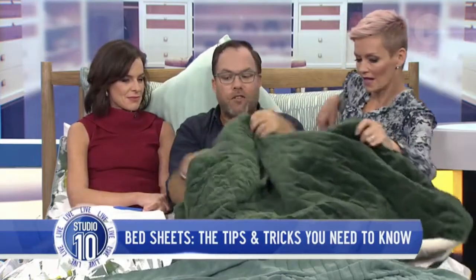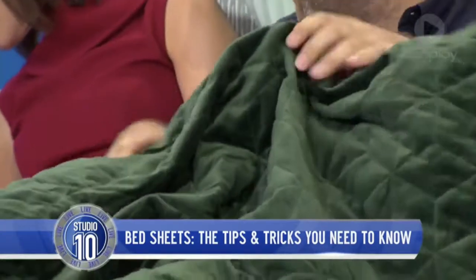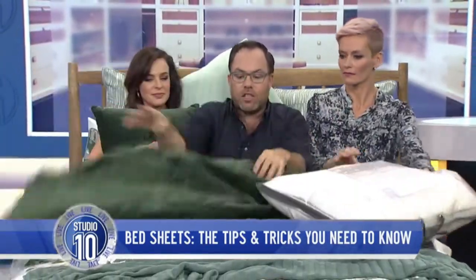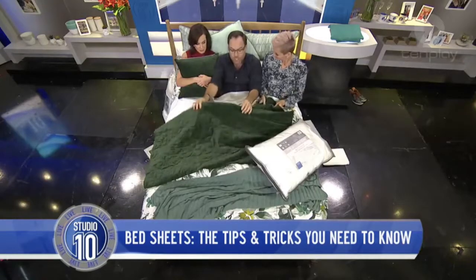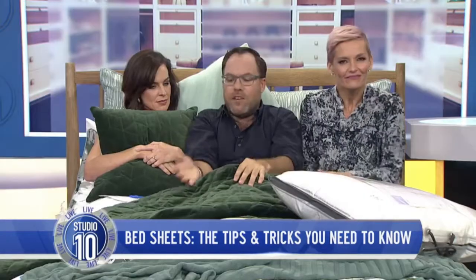Now you're pulling this over. Once you change the seasons, I think you've got a pillow on that side or a cushion. Have you got a quilted cushion? Once you change the seasons, you can add on some thicker quilted throws, which are fantastic to add onto your bed and give you that snuggle feeling.